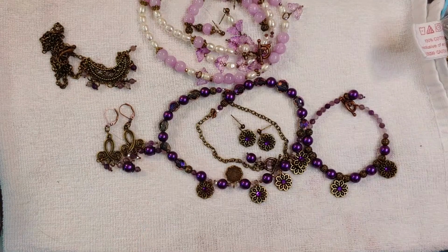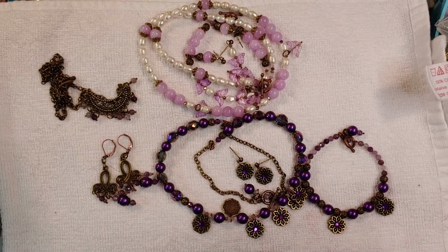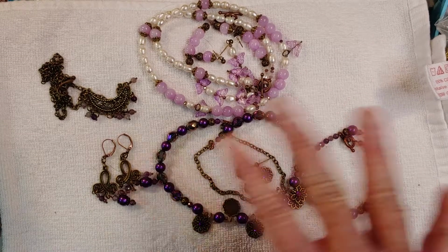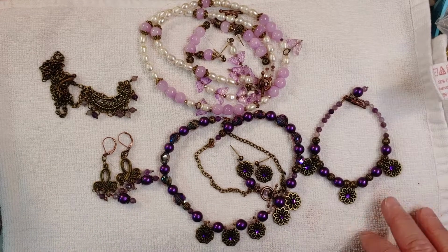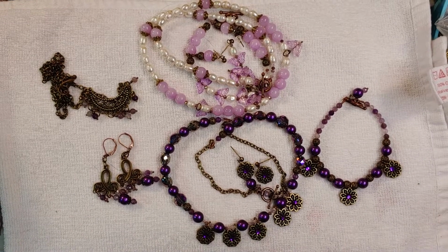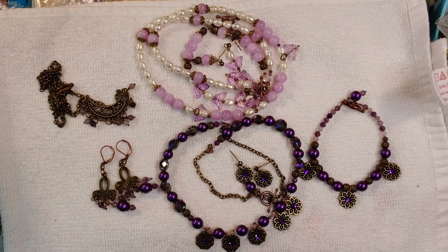So that is my project share for the Passion for Purple collab. So there's definitely all kinds of purple going on here. I loved this kit. It's my favorite one that I've gotten so far from Bargain Bead Box, and it worked perfect to share in this collab.